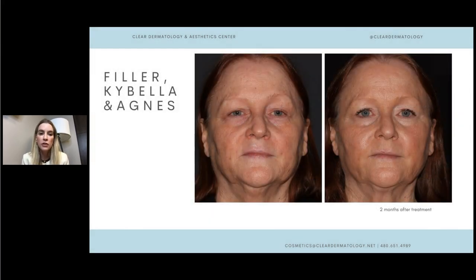Oh, this is also one of our patients from a webinar, but I did this treatment before the webinar. So on the right is the photo actually that was pre-webinar, but on the left is before we got started. So I did filler in here. I did Kybella for her area under her chin, and then I did Agnes for her jowl area and lower face. And you can see how her face is reshaped, looks brighter.